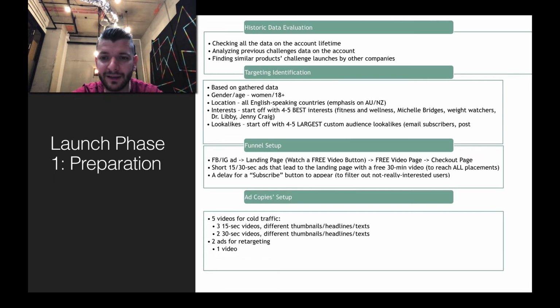So we tried that basically to filter out people who are not really interested. So basically there would be just a video on the page, and then after some time the rest of the information would appear. So we also wanted to test that version of the funnel.